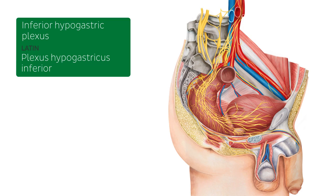Now, these are the terminal branches of the left and right hypogastric nerves, as I mentioned in the previous two slides. They then form the inferior hypogastric plexus. Now, since it is a paired structure, the inferior hypogastric plexus is found on either side of the rectum.